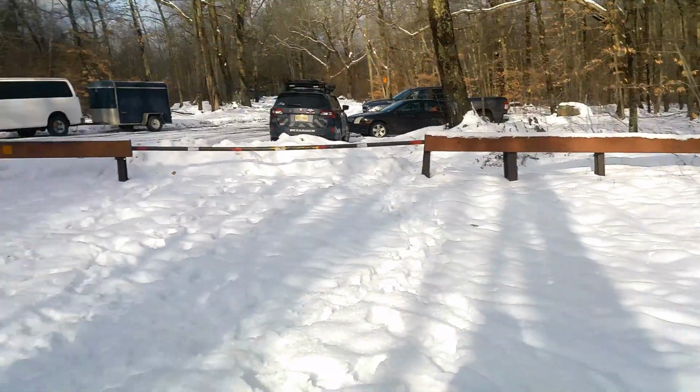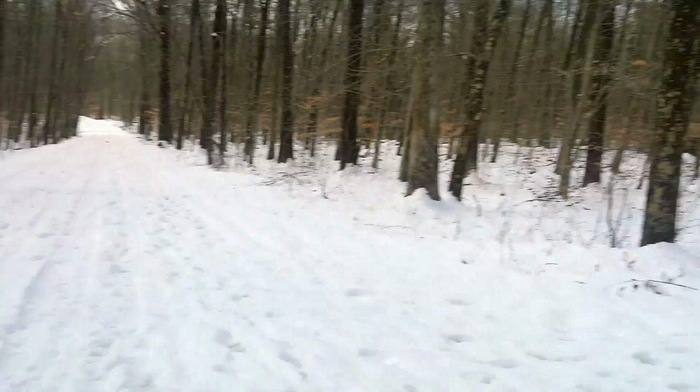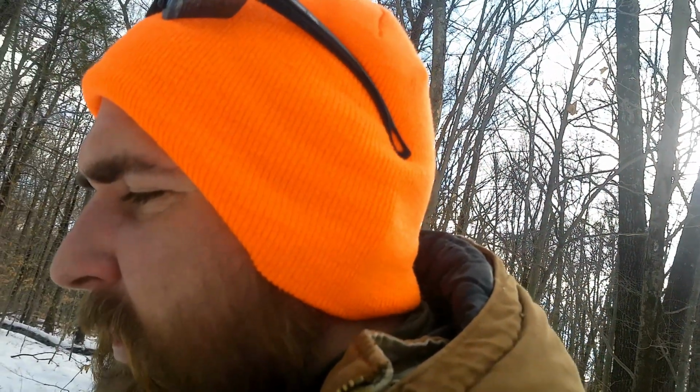What we're going to do is just start walking down. That way is the gas line, about 1 3/4 of a mile, which we're going to get to. But I'm going to walk down this way while I wait for everybody else to get here. The goal for today is to look for animal tracks.